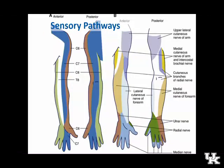So the sensory pathways. Did you all learn this trick in cervical anatomy, dermatomes and myotomes? If you put your hand in anatomical position with your thumb up, it goes C5, C6, C7, C8, T1. It goes top to bottom. Y'all got that? And then the Vulcan, right? What's the Vulcan? Ulnar, median, radial.